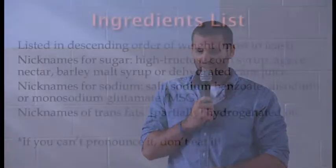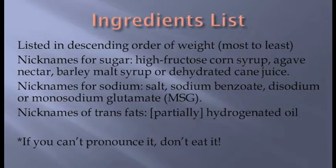Some of the things you want to look out for. Nicknames for sugar. Heard this 100 times. High fructose corn syrup. Just means sugar. Agave nectar, barley malt syrup, or dehydrated cane juice. All these things are sugar. They just make it sound pretty. Make it sound like, oh, that must be good for me because those are big fancy names.